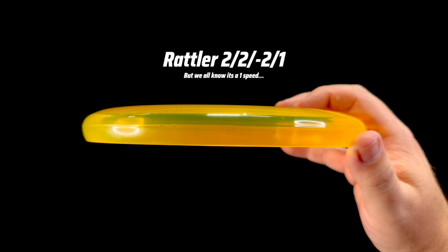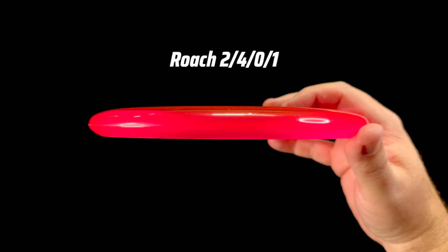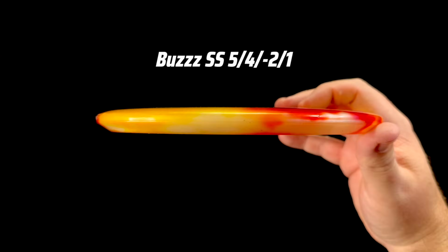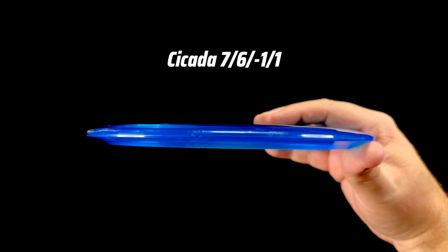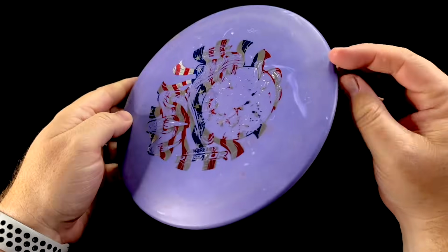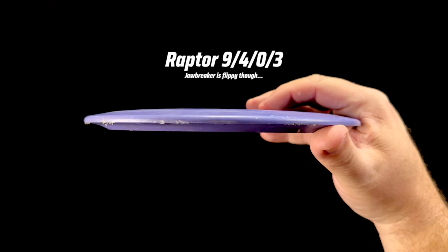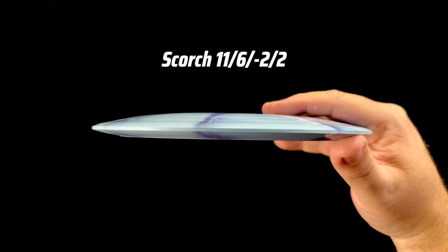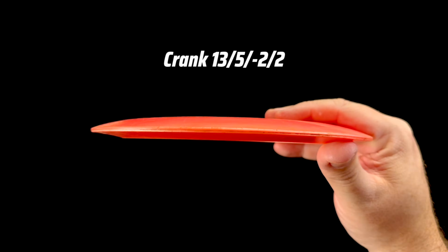Now, we also tried to choose relatively neutrally stable discs from Discraft's lineup. So moving up from the Rattler, we'll be throwing a Crystal Roach, Big Z Luna, Big Z Comet, Z Buzz SS, Z Zombie, Z Cicada, Z Swirl Mantis, and I'm sure you're all expecting the Undertaker for 9 speeds, but I couldn't get a hold of one. So the best thing we could get was a slightly beat-in Jawbreaker Raptor, a Z-Die Avenger SS, an ESP Scorch for our 11-speed, ESP Thrasher, and for our 13-speed, a Big Z Crank. Also, importantly, all of these discs are max weight.